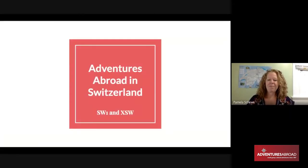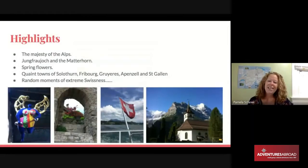There we go. Those are the two tour codes if you did want to look. Switzerland by rail, SW1, and XSW for the hiking tour, Swiss hiking tour. Some of the highlights we see here include the majesty of the Alps, of course, the Jungfraujoch and the Matterhorn, especially the Matterhorn for anybody who was a little kid at Disneyland. The spring flowers, if you do manage to make one of the May or June tours.